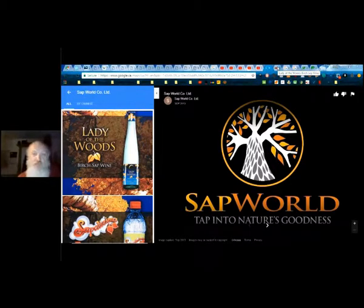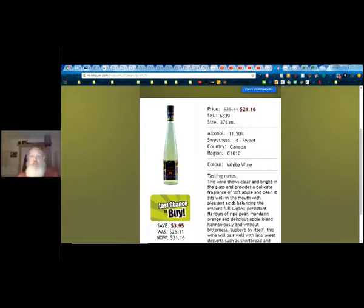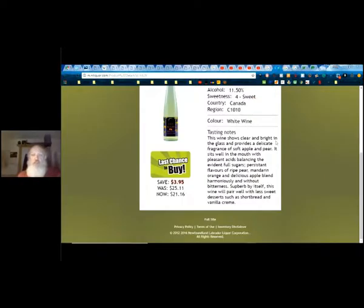Just taste notes. This wine shows clear and bright in the glass, provides a delicate fragrance of soft apple and pear. It sits well in the mouth with pleasant acid balancing the evident full sugars. Persistent flavors of ripe pear, mandarin orange, and delicious apple blend harmoniously and without bitterness. Superb by itself, this is a wine that will pair well with less sweet desserts such as shortbreads and vanilla cream. So this wine is made from the sap of birch trees.